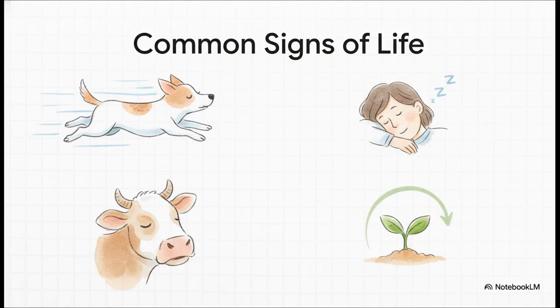It's kind of funny how intuitive these signs are. We see a dog running around, a cow chewing, or even just a person breathing in their sleep, and our brain instantly goes, yep, that's alive. We see a plant get a little bigger over a few weeks, and we come to the same conclusion. So movement seems to be the key, right? But is it really that simple?